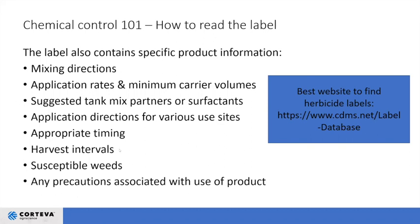And then lastly, if there's any precautions associated with the use of that product. So maybe you have a pasture that has a lot of fescue in it and you're worried the product could ding your fescue. If that's the case, it should be mentioned in the label. So that would be an example of a precaution that you should be aware of before using that product.